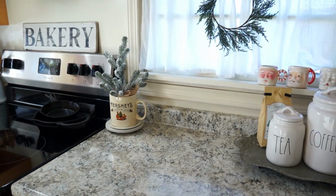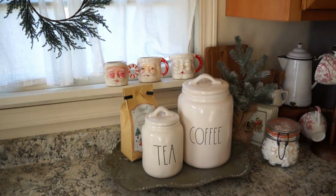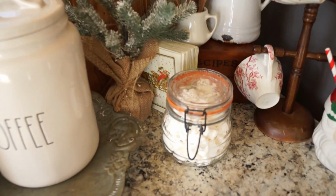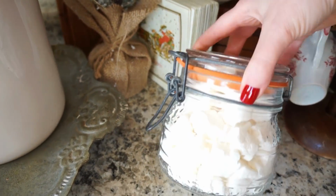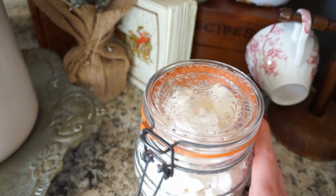And then up here I added this wreath to the window for a pop of greenery. And then here is my coffee and hot cocoa station. Whenever I see this jar of marshmallows, I just want to dive into it and eat them all. They look so good. I haven't even tried one yet, but they look so delicious. I want to make hot cocoa soon and have some of these on it.